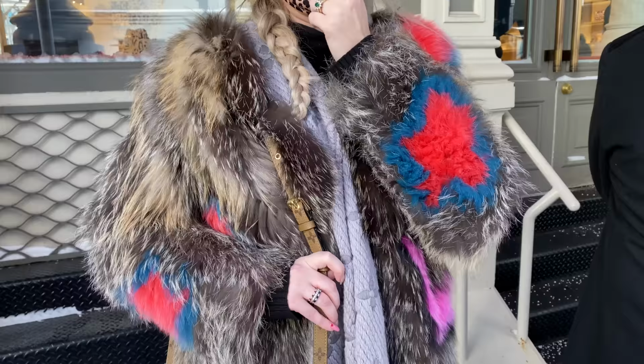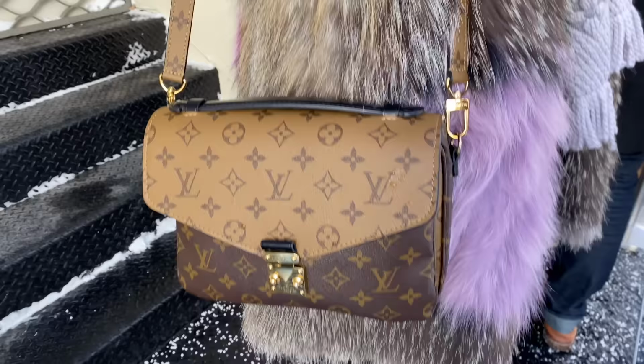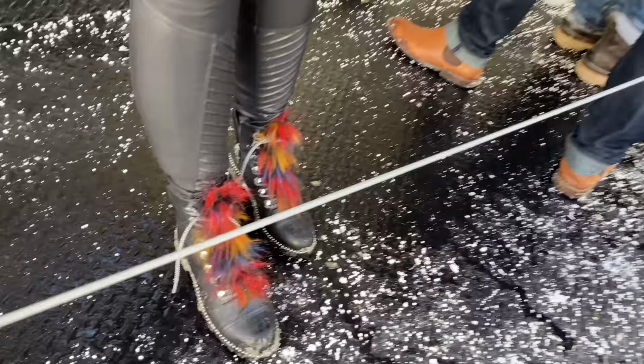And your scarf, that is the Louis Vuitton scarf, the Logo Mania. I love the lilac and gray. So stunning. And then of course you have the Pochette Métis in the reverse monogram. So chic. And I love how colorful your boots are.